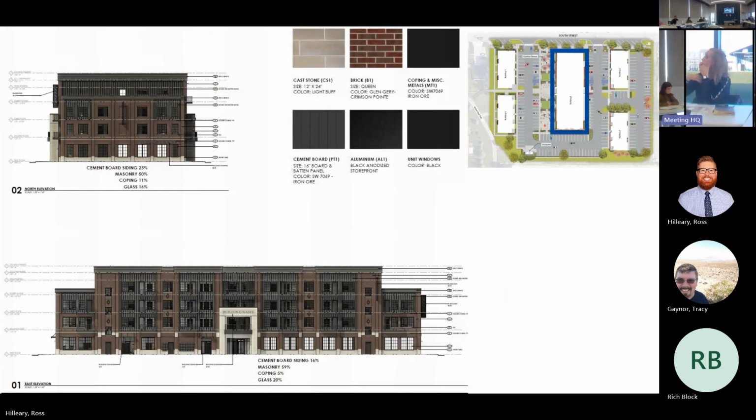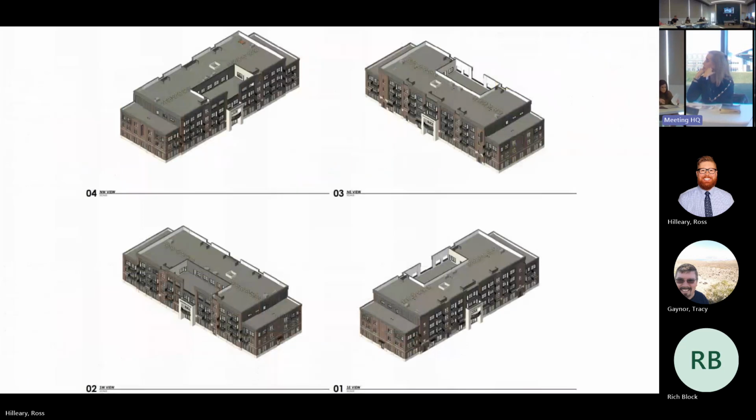So in the middle, we do have the 4-story building. Similar in nature to the other buildings, we'll have a mixture of brick, cement board, aluminum and metal coping. All sides of this building will be at least 50% masonry. Some sides have a larger amount as well. This is unchanged also from December, so here's a nice measured view. You can also see on the roof, the parapet wall screens the HVAC, as well as several different building modulations.